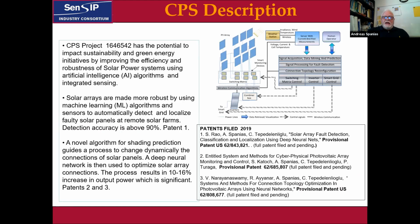This shows you a slide. Actually, this slide is the one that we used in the CPS PI meeting last November 2019. We had a presentation there by all the PIs for different projects, but for this particular project, we showed work on fault detection and on solar topology optimization. And one of the results that I'm going to come back to is that we've been able to show that we can raise the output under shading by as much as 16%. Some of this work was patented as well by our center.